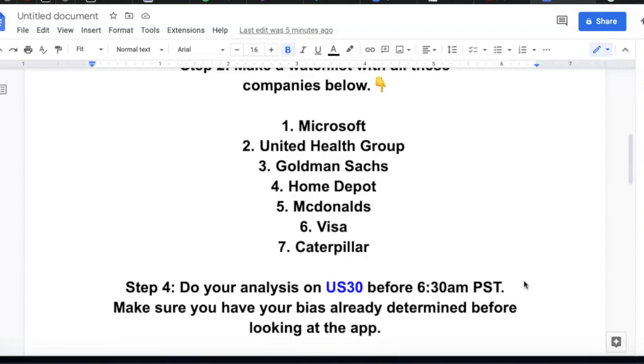So I think exactly at 6:30 the data comes out. So you might have to wait a little bit after. I don't know if that's true. I think I kind of saw that the other day when I was looking at the app. They were all gray and I was like, where's the feedback on the companies?